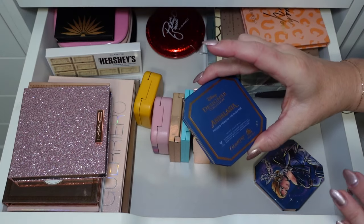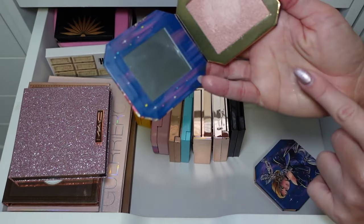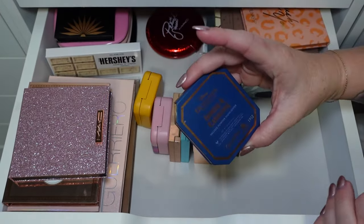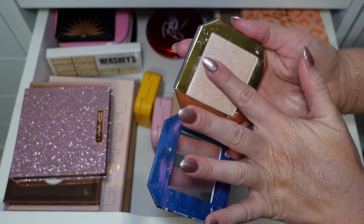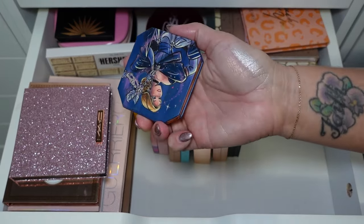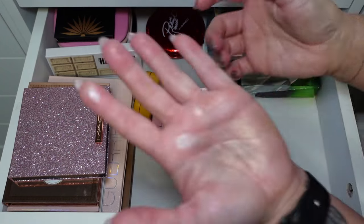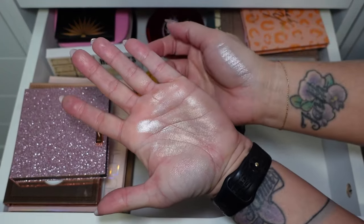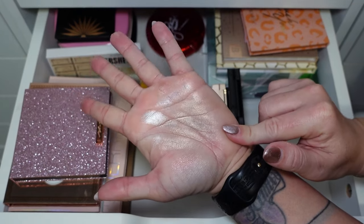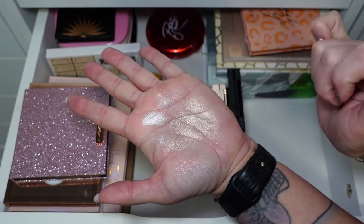This is the highlighter. So this is Andalasia. Look at that. That is stunning. This is the highlighter Horse and Carriage. So icy. Now, there's a difference. So these are the powders from ColourPop, and then these are the Super Shock highlighters from ColourPop. They're still icy, but the Super Shocks are just so juicy and wet looking. I don't know if you can tell the difference. And they just blend into your skin.